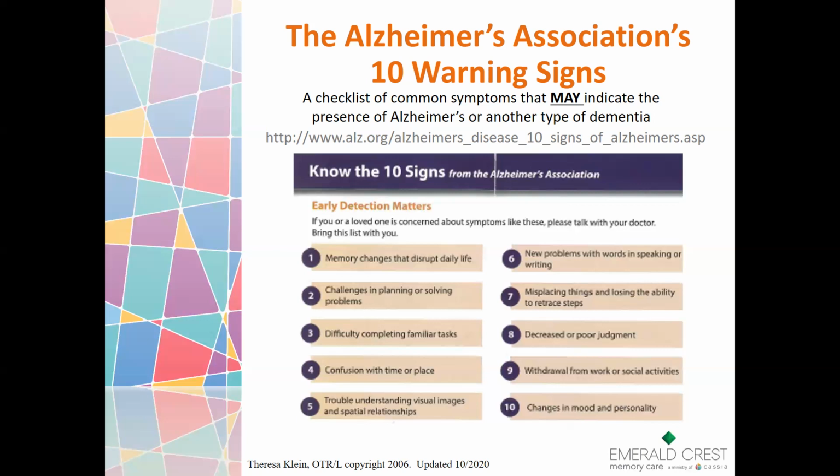Number 7, misplacing things and losing that ability to retrace your steps. Like I'd mentioned earlier, with normal forgetfulness, we can figure it out over time. We'll think through what we were doing when we last had the thing that we misplaced. People that are showing those signs of dementia aren't able to do that, and they just sort of become discouraged and stop looking for that thing that is lost. Number 8, decreased or poor judgment, just making unwise decisions.